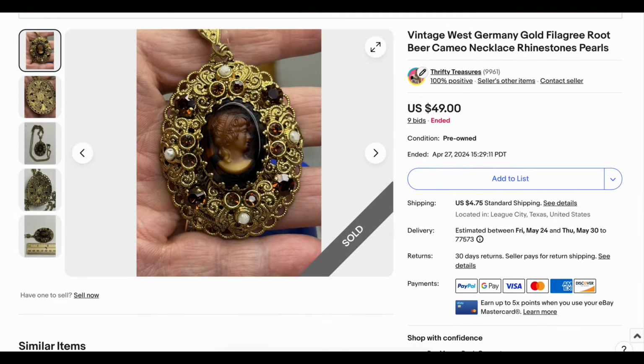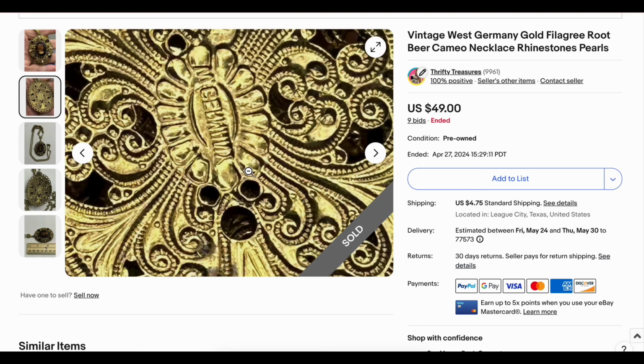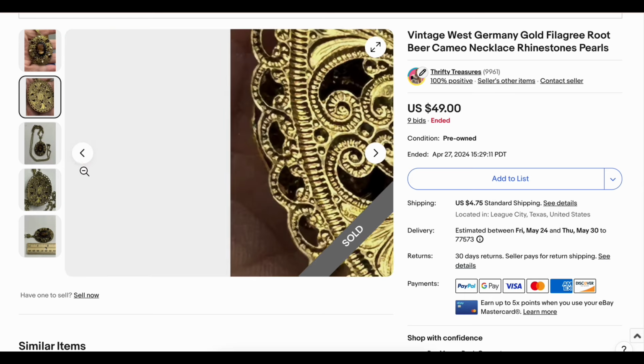All right, next up we have a vintage West Germany gold filigree root beer cameo necklace, rhinestone and pearls. What an absolute beautiful piece here. It was signed there on the back, West Germany. And let me zoom in so you can see it.